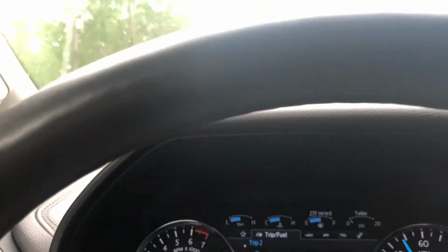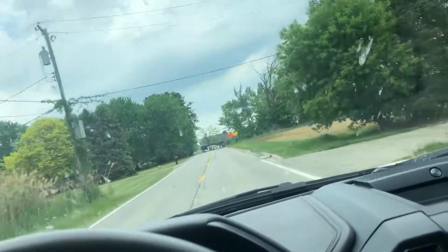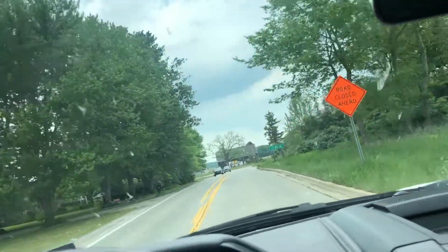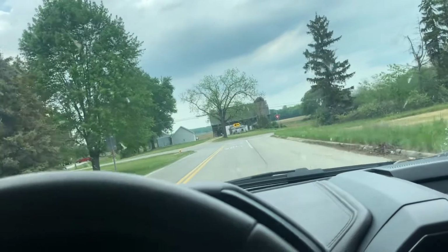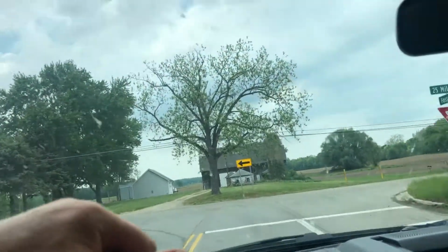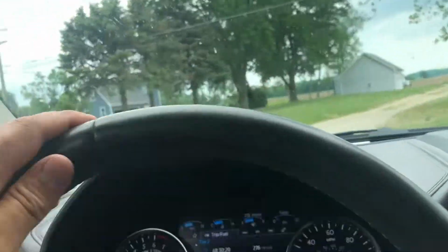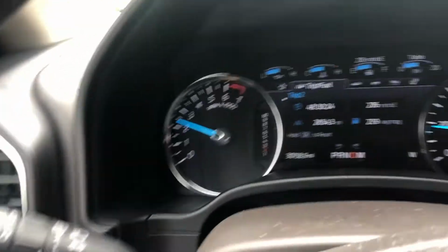You give it a little gas, and this thing builds boost like crazy, and it pulls very, very nicely, and the engine is very, very smooth. However, the transmission is very clunky. I don't know if that's the tuning that Ford did with it, but I don't like the way the transmission is behaving. But as far as the engine goes, guys, I'm gonna get on it a little bit over here. You see what I'm talking about? This thing runs very good.